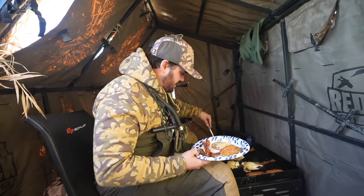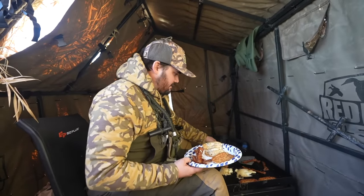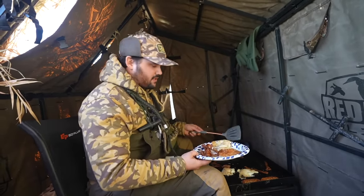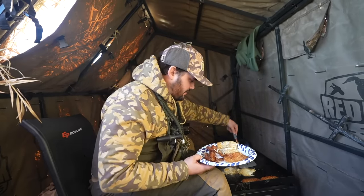Lucy, what do you think about that? That is breakfast of champions there, boys. Well, for some dang reason, these ducks don't smell the bacon. I don't know if they got COVID or what the strat is, but they didn't come in. Normally when this bacon gets frying, they get all horned up. It just didn't quite work out that way today.